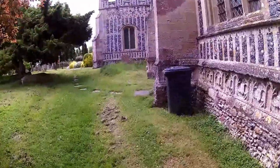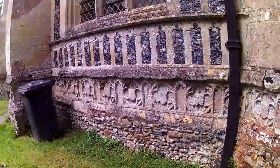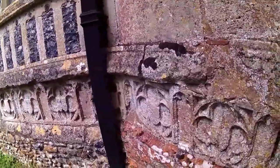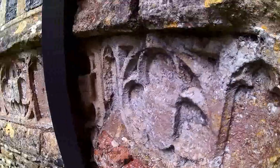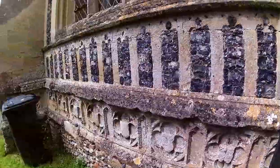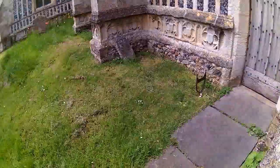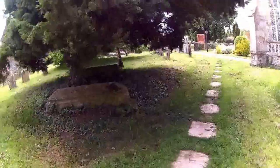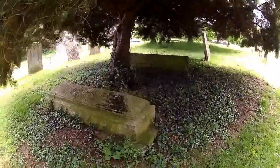And as we come round to the main entrance to the church and the main porch entrance, we see the inevitable wheelie bin. I don't think I've seen a church yet without one. It's got a nice stone decoration here. Path coming out of this door. Little wooden door here. Foot scraper and little stones here.